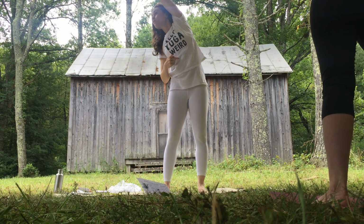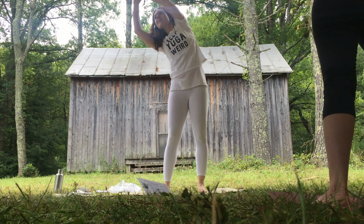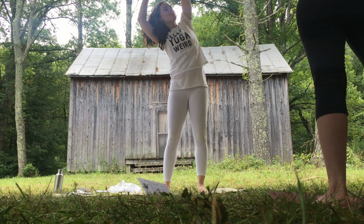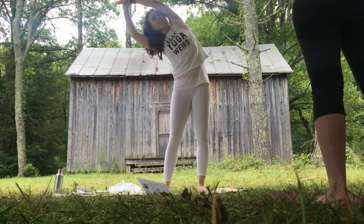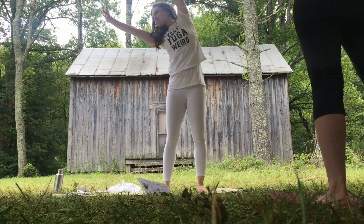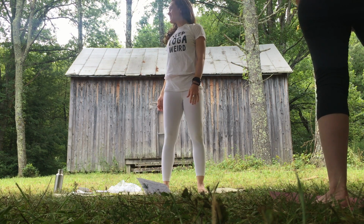So your hands have to go in the other direction. The top arm is being pulled lightly by the bottom arm. So Jennifer, you could switch the, yeah, exactly. Inhale up. So now you're taller on one side.